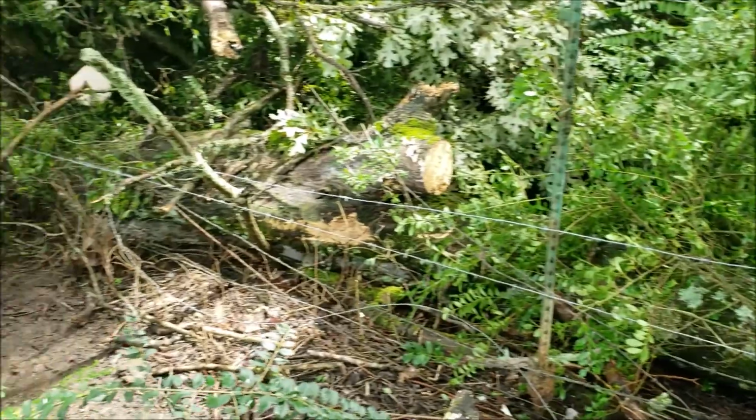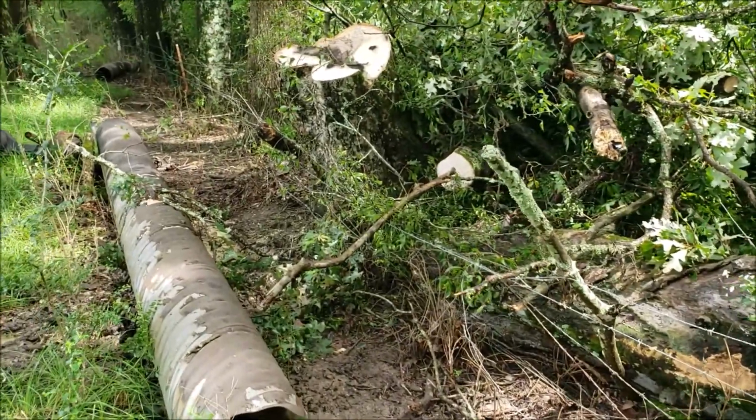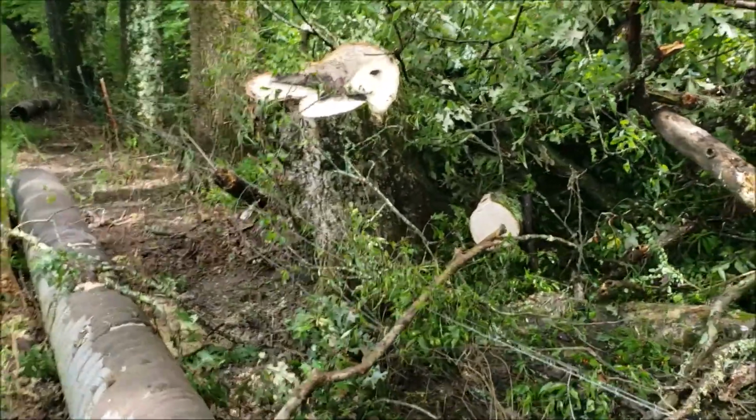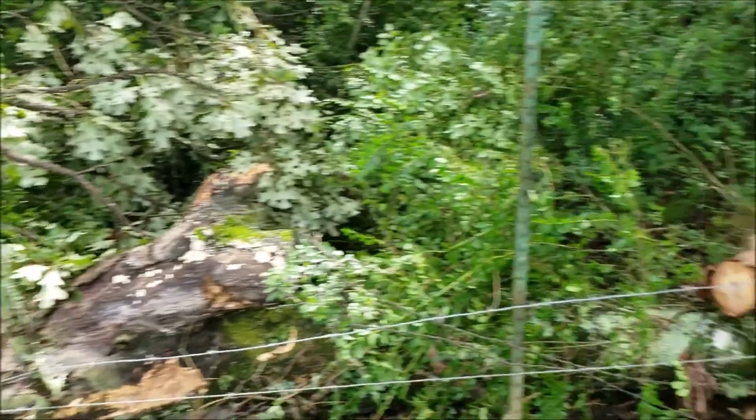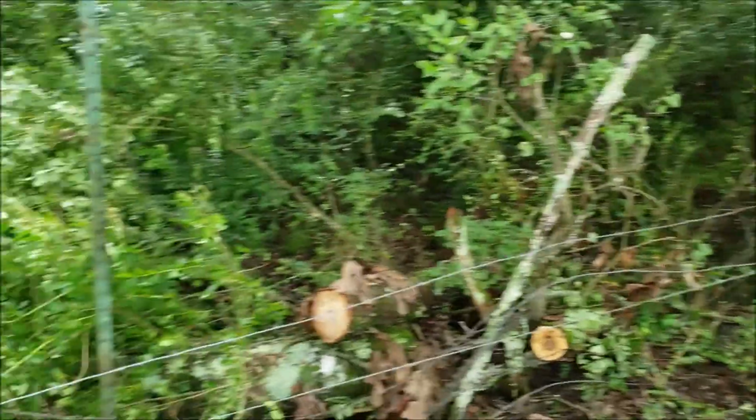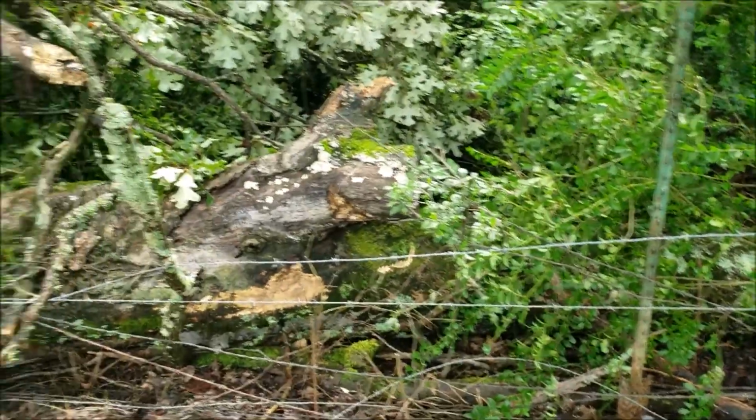So here's what we're working with. This is on a property line fence, so it's not 100% well maintained, but it's enough to keep the cows in. I need to fix the area from that tree to this tree right here. I'm fixing to put a new T-post in and drive that in.